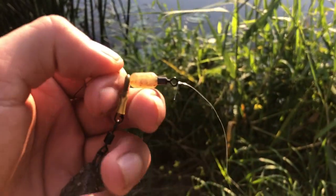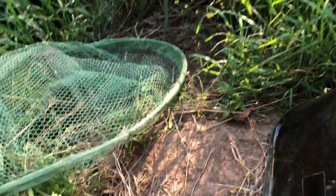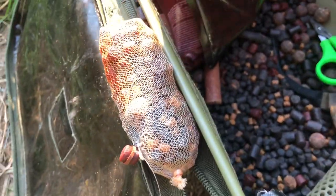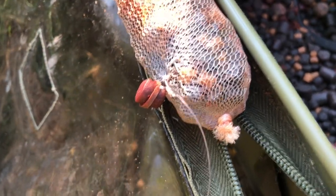Buffer bead, swivel, and that's tied to an 8 pound Drennan Supplex hook link. Quite a long hook link as well. And that's down to that little mesh bag there, pellets. I've got an 8mm source pellet on there, banded on the rig. And that's it, very simple.